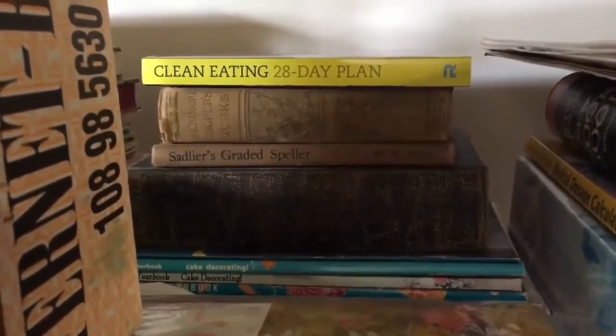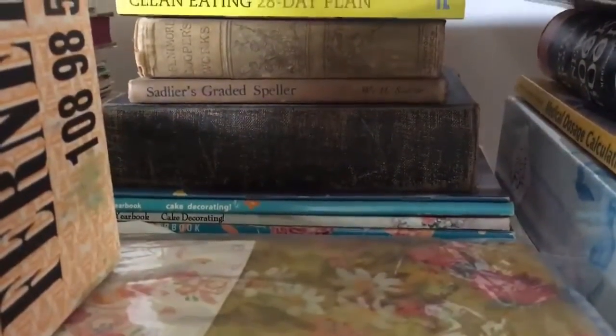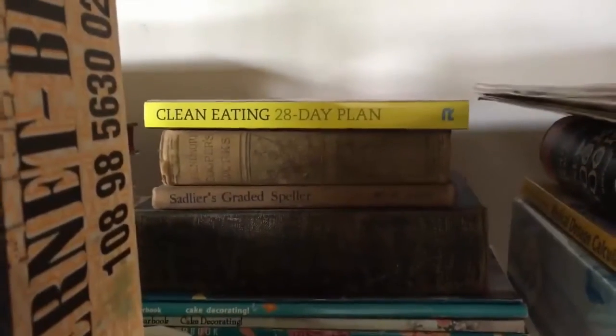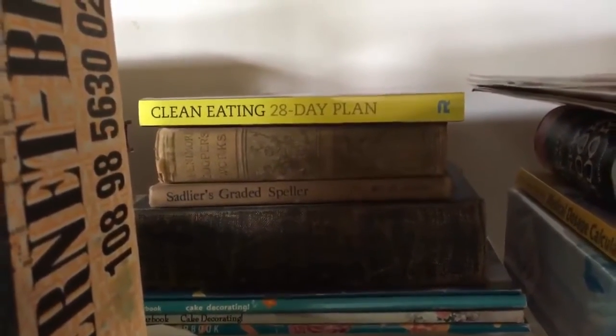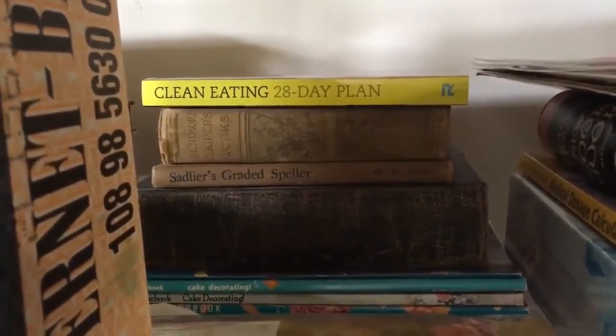And then behind here, I have a few what I would kind of call adult books, I suppose, some magazines that I'm doing as a lot down there, and a few sort of vintage or antique books, and then a very random clean eating book that I picked up way back when I was contemplating doing Amazon and is still sitting on eBay, so that may come down soon.